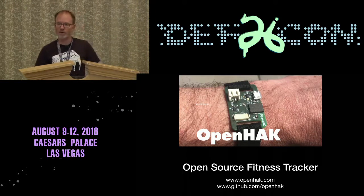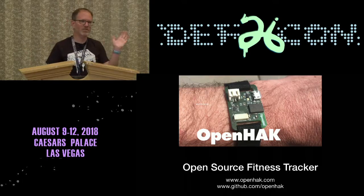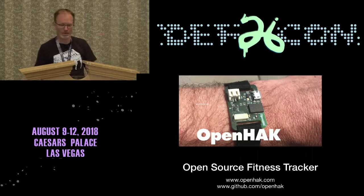Bluetooth, heart rate, and step counting. That's it, right? Basically. But then you can hack it to do anything you want with it.